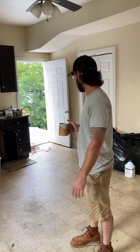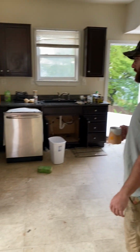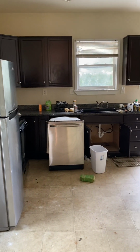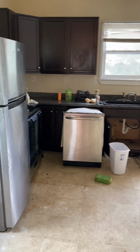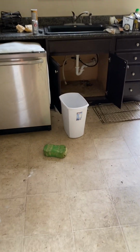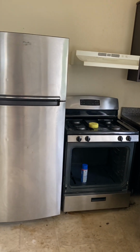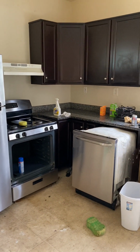Cool, yeah, so here we are in the kitchen. I've already done a lot of cleaning yesterday. It was left very, very gross. If you want to see pictures of that, I have them, but I will spare you. I filled this trash can with bleach water, and I shined these appliances up because they were probably almost new when the tenants moved in, and they did not look it. Yeah, they were disgusting. And the cabinets, everything.